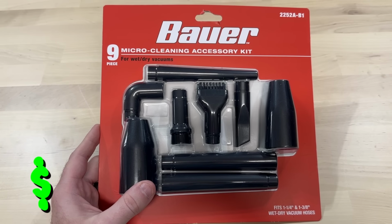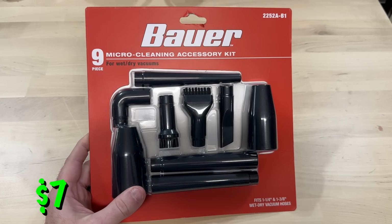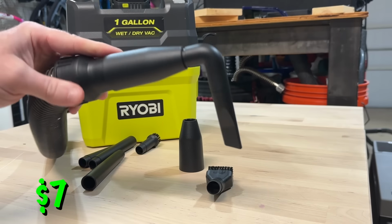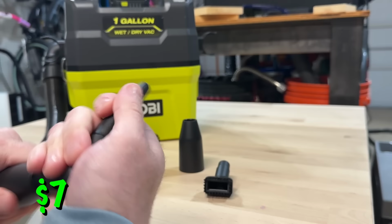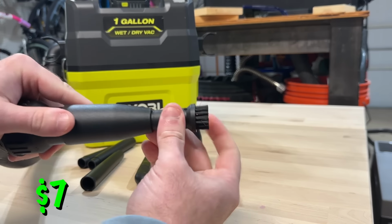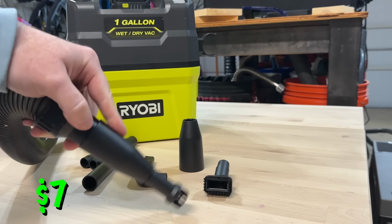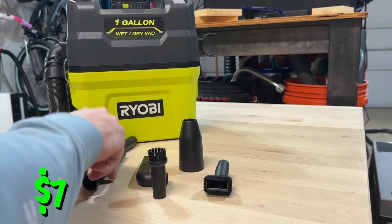I also really love this Bauer shop vac accessory set. This is just $7 and it's universal, so it'll fit on any shop vac that you have. It doesn't have to be the Bauer brand. This kit comes with a bunch of little nozzles that'd be perfect for car detailing or getting into any other small areas. And $7 is a great price. Milwaukee sells a bunch of these and they are double, triple, quadruple the price of it. So $7 for this 9-piece set is a great price as well.